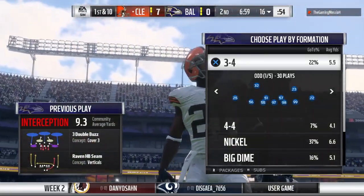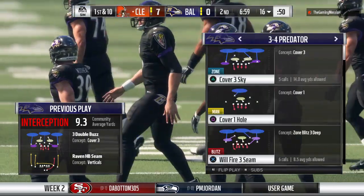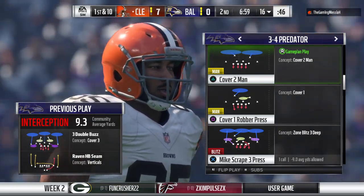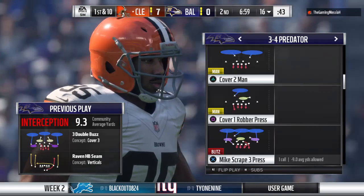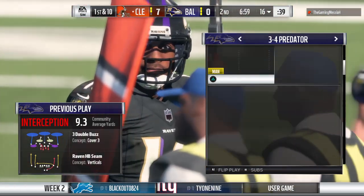Here comes the Browns offense back onto the field. And for them, a touchdown their last go-around. Obviously, they'll be hoping to do that again. And when you start plotting for this drive, when you start thinking to yourself, okay, what are we going to do? You don't go away from what you did before because that worked. But you have to be prepared for wrinkles and counters because you know they'll make some adjustments.